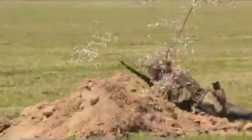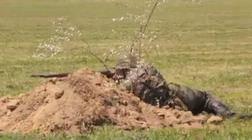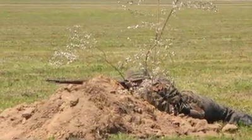Secure the field. And I think the armored car must have called in some assistance. I see some advancing infantry to my right off to the northeast.